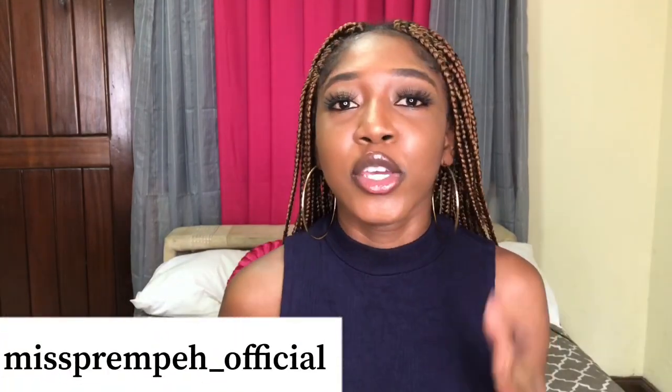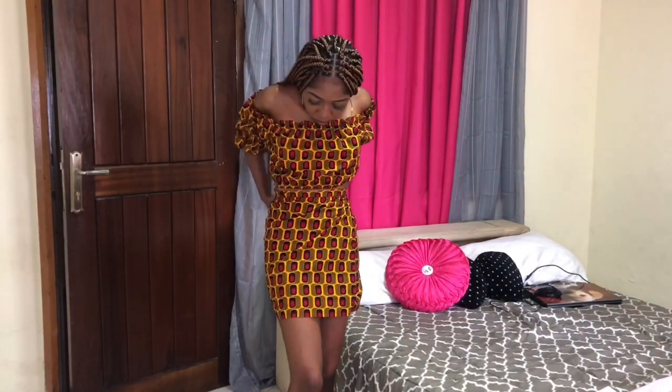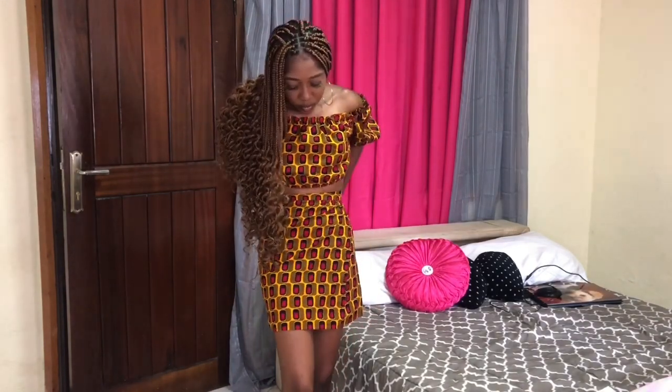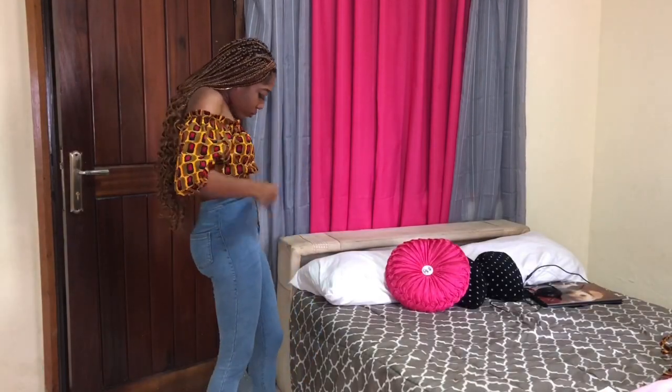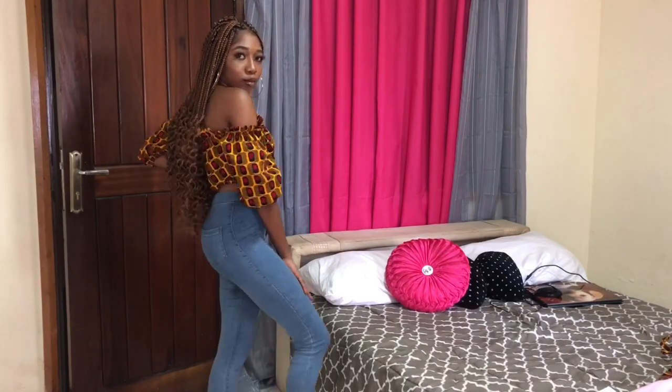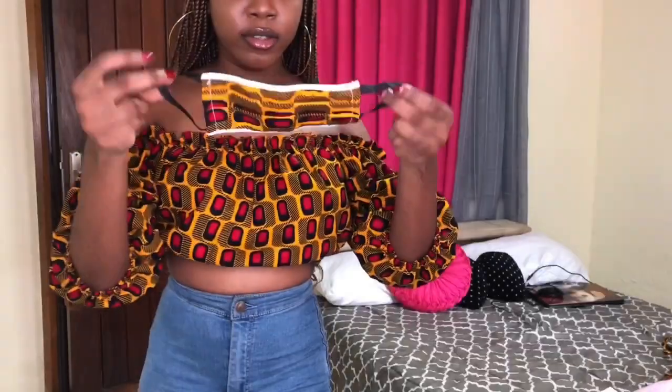Anyways, so this is the package. I got it from Miss Prempeh Clothing. You can check it out on Instagram. She made these for me, so I'll be trying them on. There is a face mask.